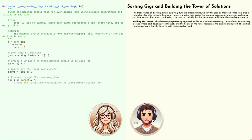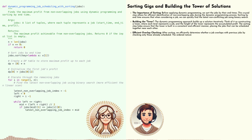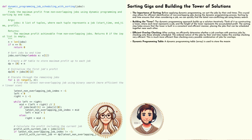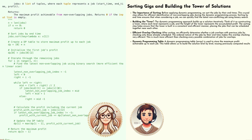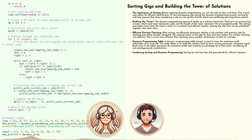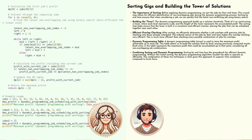Let me guess. It involves sorting, doesn't it? You read my mind. To make this dynamic programming approach work its magic, we need to first sort our gigs by their end times. That makes sense. Right. If we process the gigs in the order they finish, it becomes much easier to determine which gigs are compatible. You got it. Sorting is our secret weapon for efficiently building that tower of solutions. Okay, I'm following so far.